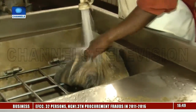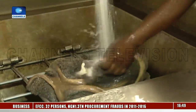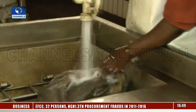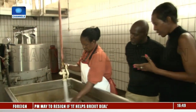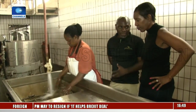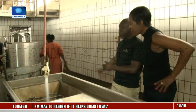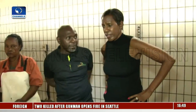Tripe is an ingredient for many types of soups and stews in West Africa. When you see it at the butchers, though, it tends to be pearly white at times. Is that a bleaching process that they go through? No, I guess it might depend from butcher to butcher, but usually we just try to clean it as much as possible. They're going to put it in hot water, so maybe that's when it becomes whiter. All right, let's go and have a look at that.